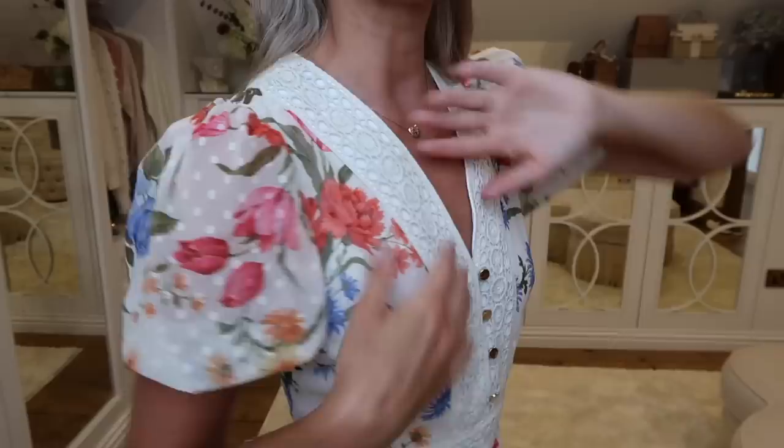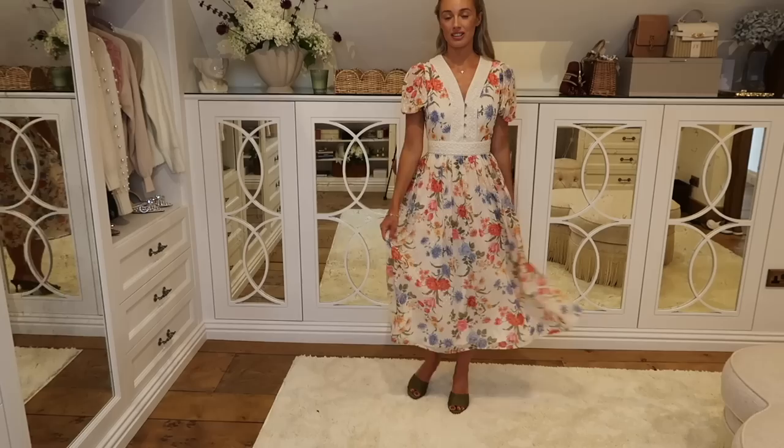So let's bring you down a little. Can you see this lovely trim along the edge of the neckline? You've got the same trim around the waist. A little bit too low now, but you can see it's this gorgeous midi length, which I absolutely love as a day dress length. And then these little very subtle puffs on the shoulder.